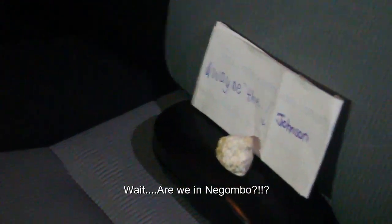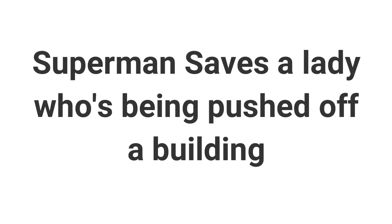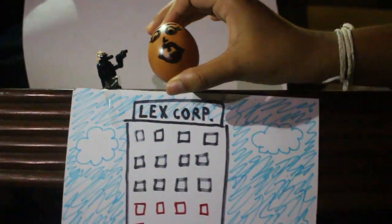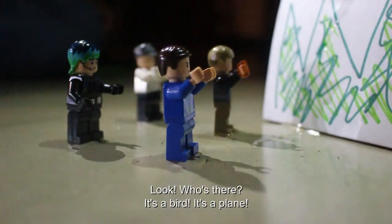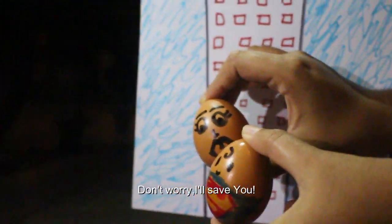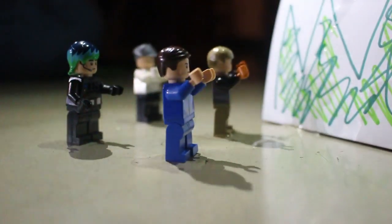Wait, are we in Negombo? Please don't push me! Look, who's there? It's a bird. It's a plane! No, it's Superman. Dun, dun, dun, dun. Don't worry, I'll save you. Yay! Yay!